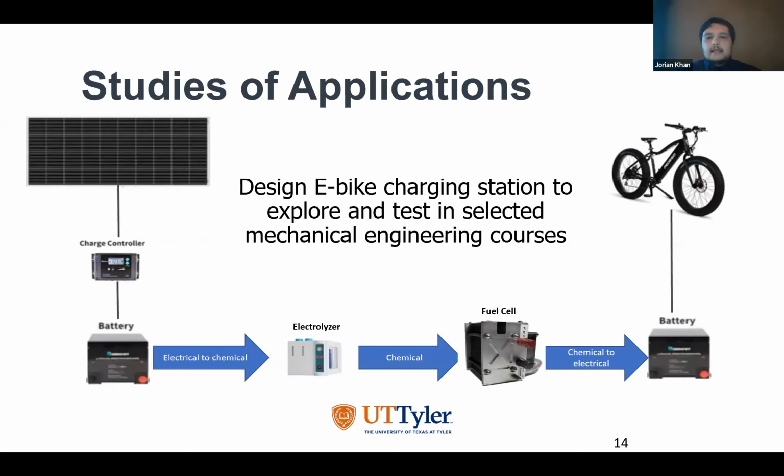The next thing is providing actual applications for students to work on in courses. So this is one of the course projects for an energy conversion course, where the students are working on a project to design an e-bike charging station, wherein they are incorporating things like a solar or PV panel to power the electrolyzer, which generates hydrogen fuel, which powers the fuel cell, which then can charge a real load, this time being an electric bicycle.